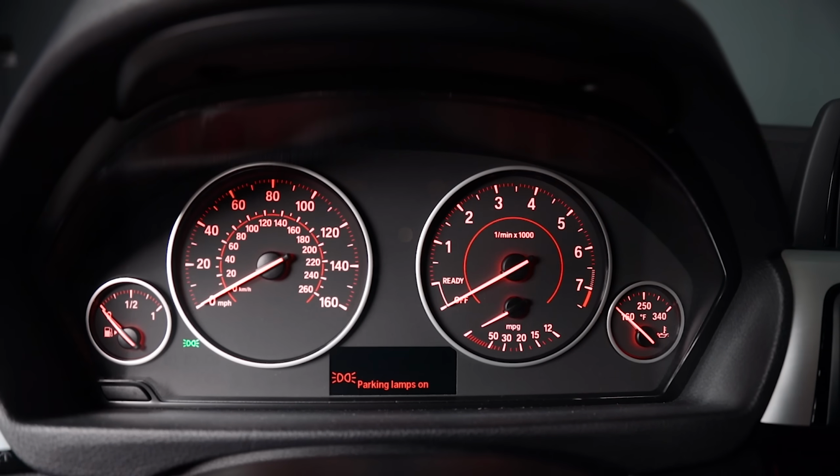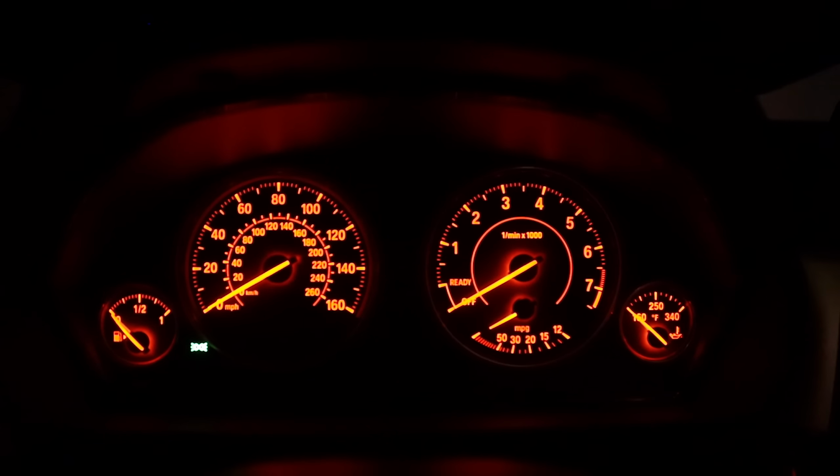The gauge cluster is virtually unchanged from the E90. You have the large equal-sized speedometer intact, which makes it really easy to read, and then the F30 adds oil temperature to that. I'm assuming that has to do with these cars being turbocharged. That's a good gauge to keep an eye on. But other than that, it's a pretty familiar space if you've been in any other BMWs from the last 10 or 15 years.